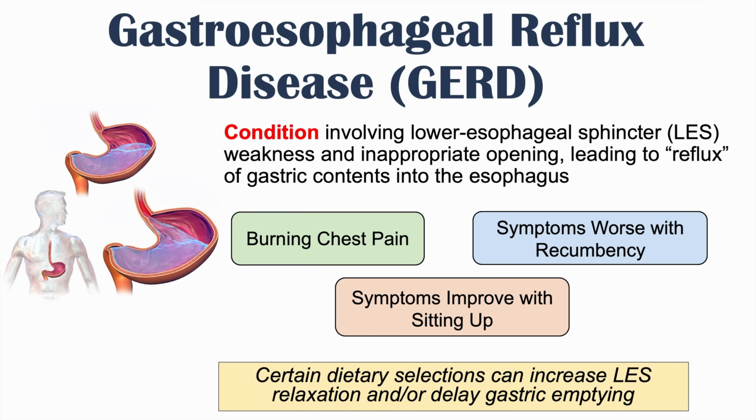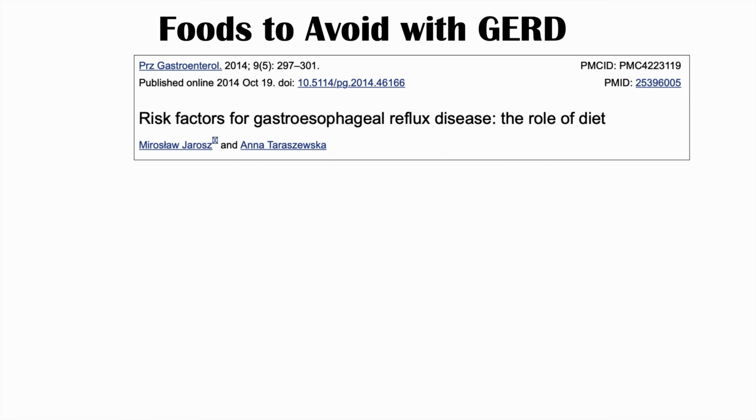But the topic of this lesson is that certain dietary selections can worsen symptoms of gastroesophageal reflux disease. They can worsen acid reflux because certain dietary selections can increase lower esophageal sphincter relaxation and/or delay gastric emptying. So they can cause these mechanisms we talked about before to get worse and lead to worsening of symptoms. So what are some of these foods and beverages to avoid? Most of the foods and beverages we're going to talk about in this lesson come from this article entitled Risk Factors for Gastroesophageal Reflux Disease, the Role of Diet.